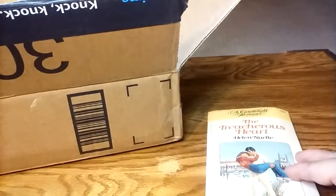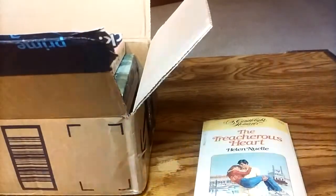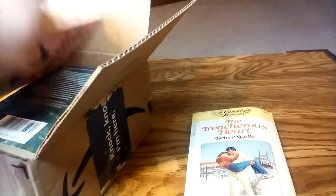Okay, now this one I actually already have. And this one's kind of rough condition. But it's a Candlelight, so I had mentioned I was interested in getting Candlelight books. So maybe that's why she threw it in. But I'm pretty sure I already have that one. Let's check out some of the others. I'll move this out of the way here.